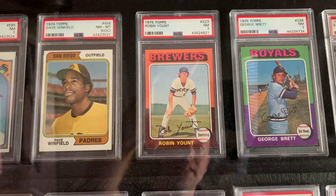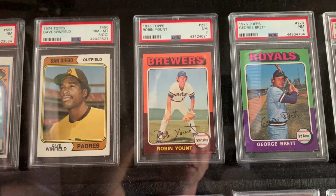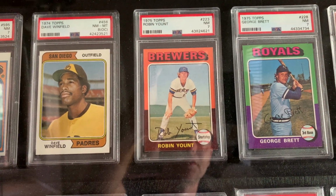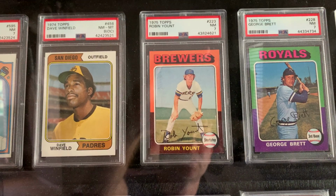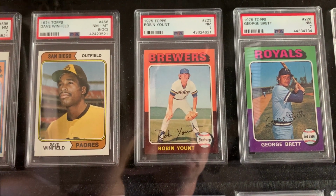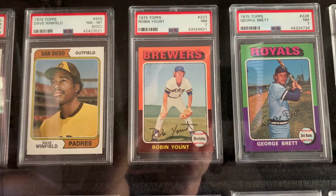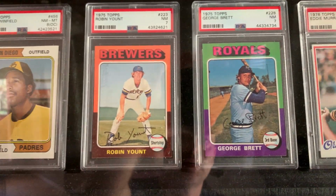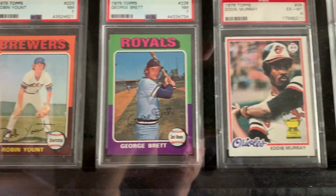So back out a little bit, and you got the 75s, Yount and Brett. Brett I picked up not long ago. The Yount I got as a Christmas present for my son last Christmas. So both in 7s, being the 1970s, so we're right on track there. Those are two really cool cards, and they're hard to get centered, so I looked around for some pretty decent ones and got some good centering on those.